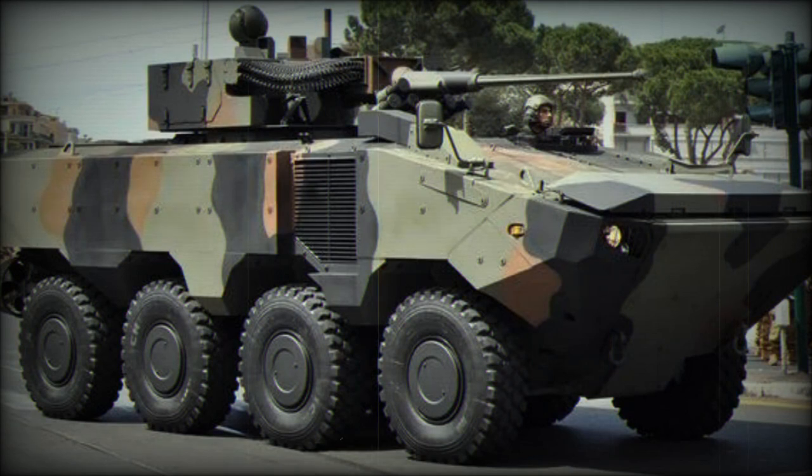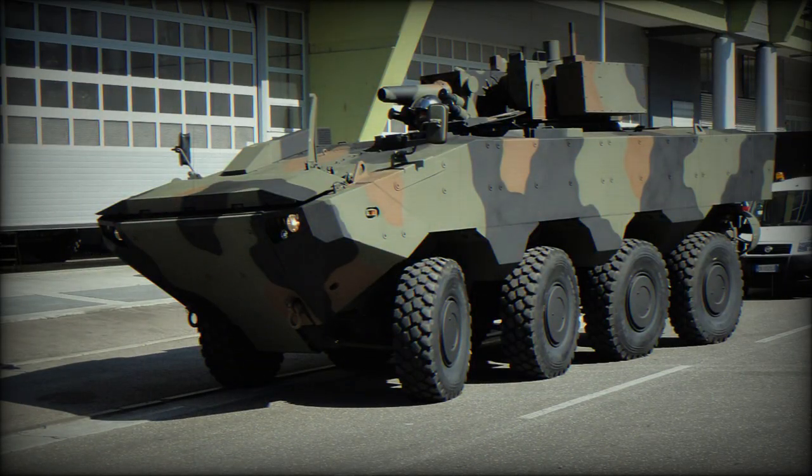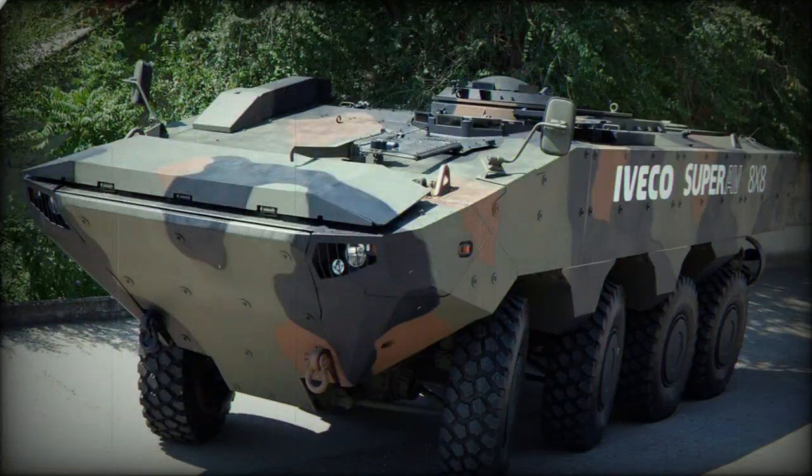Armor of the SuperAV provides protection against small arms fire, artillery shell splinters, landmines and improvised explosive devices. An add-on armor kit can be fitted for a higher level of protection. This armored vehicle has a payload capacity of 9 t for amphibious operation and 10 t for land operation, so if required, it could carry significantly more armor for a higher level of protection.